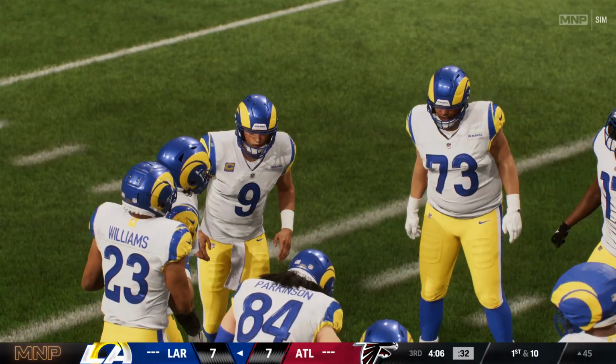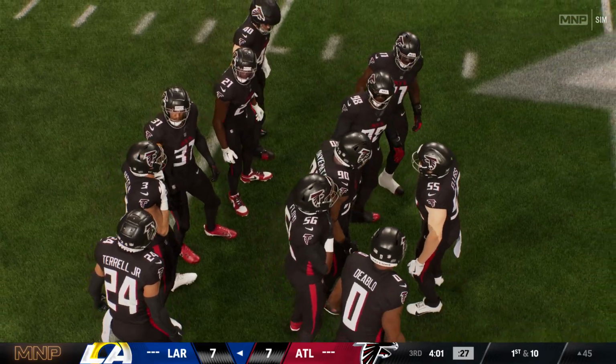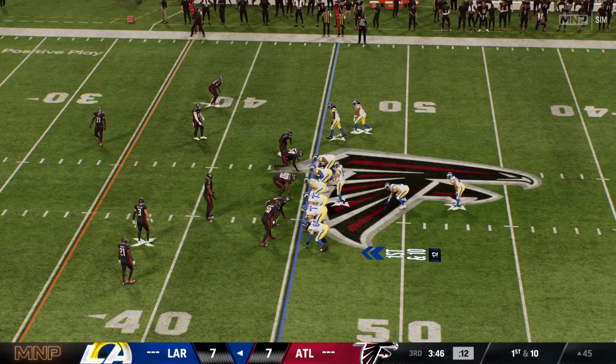And that right there is about the best you could hope for against double coverage. Good chunky yards, and more importantly, Brock, you don't get burned taking a risk. Yeah, it's really the defense that gets burned, and that is just demoralizing. You got double coverage, you got what you want, and two guys can't stop one.